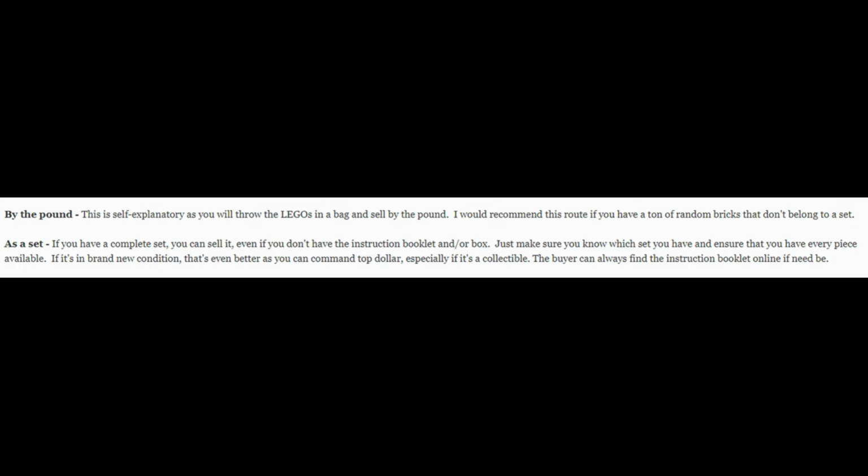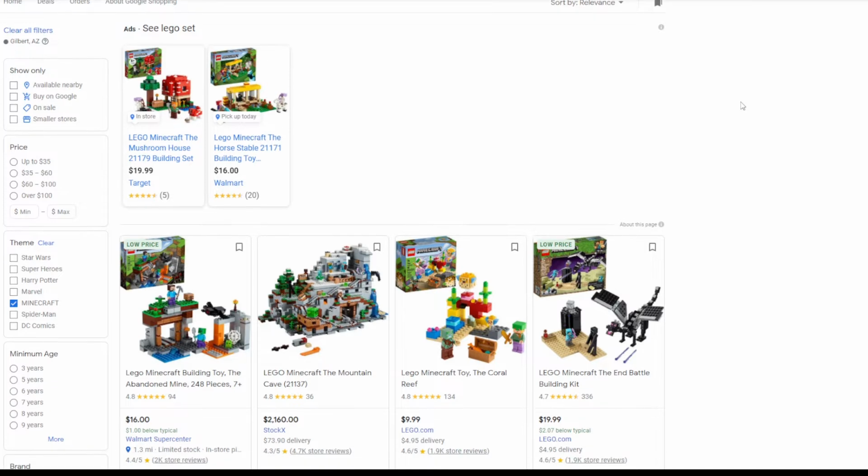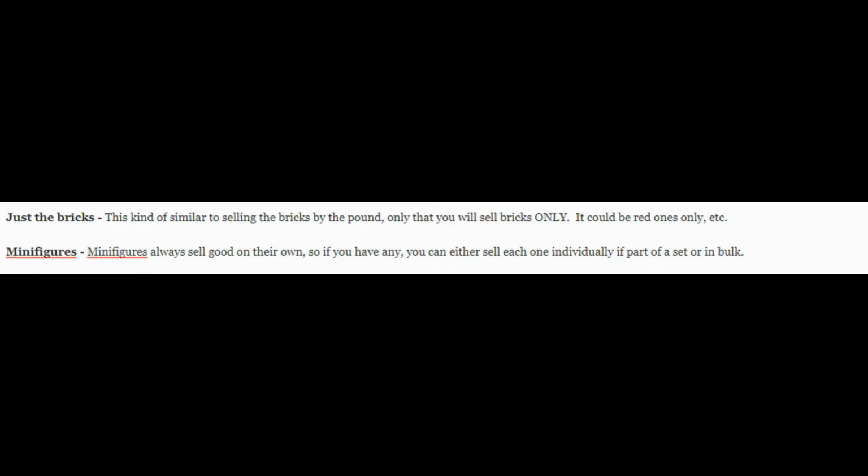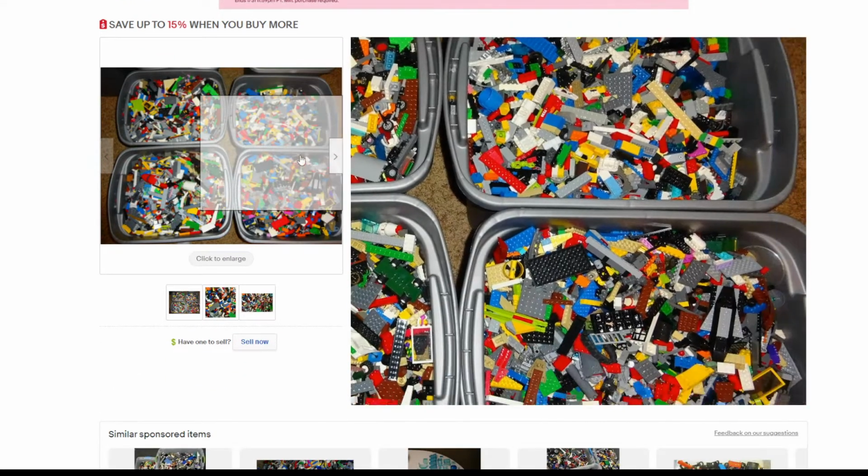You can sell as the set. If you have the complete set, you can sell it even if you don't have the instruction booklet. Just make sure that you know which set you have and ensure that you have every piece available. You can sell just the bricks. This is kind of similar to selling the bricks by the pound, only that you'll sell the bricks only. It could be the red ones, etc.